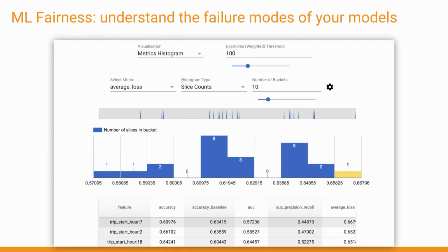And here's TensorFlow Model Analysis. You're looking here at the UI hosted within a Jupyter notebook. On the x-axis, we have our loss. And you can see there's some natural variance in the metrics. We're not always going to get spot on the same precision and recall for every segment of the population.